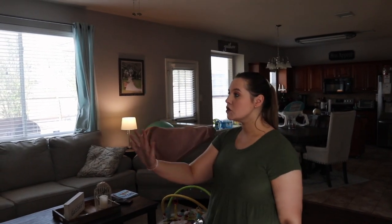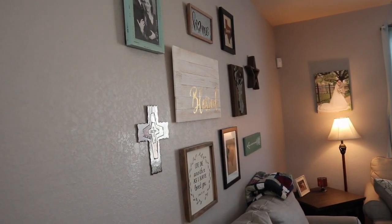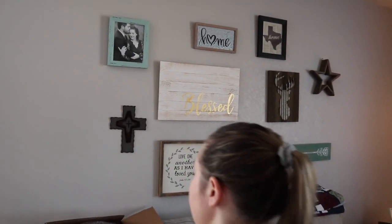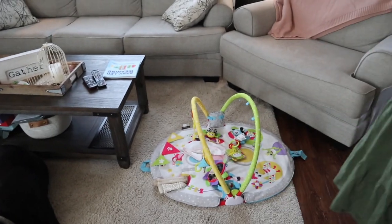So as you can see, I have a collage wall. This used to be in our old house, but of course we changed it up a little bit for our new house. As you can see, we've got Avery's car seat. We also have a little surprise that's gonna go up in Avery's room that we haven't gotten put up yet, so I'll have to show that once that's done, but that will not be in today's video. We've got Avery's toy car. We've got Avery's play mat.